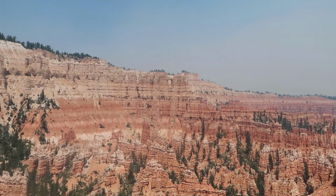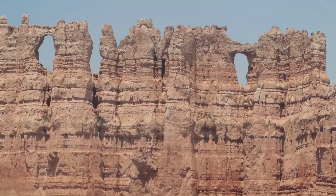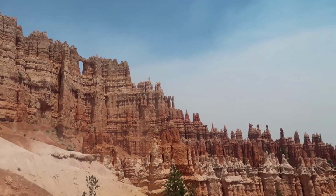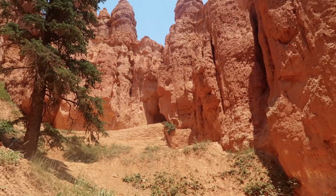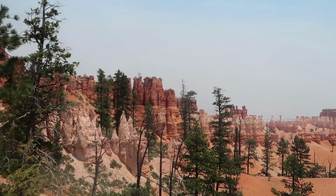There's some arches way off there. That's incredible. We're going in a cool cave up there. It's windy, but it's so worth it.